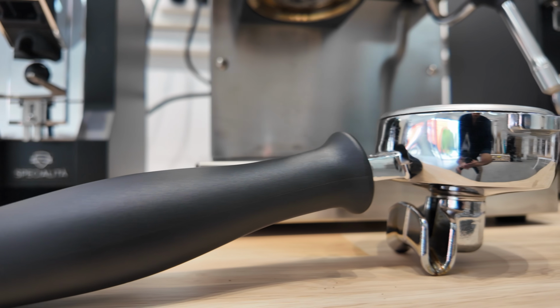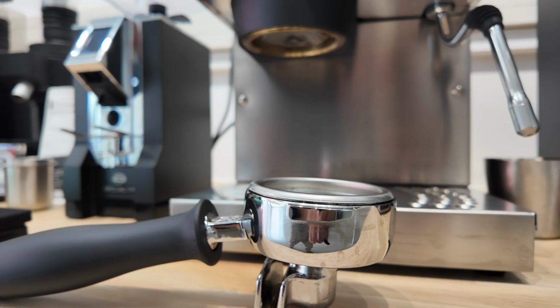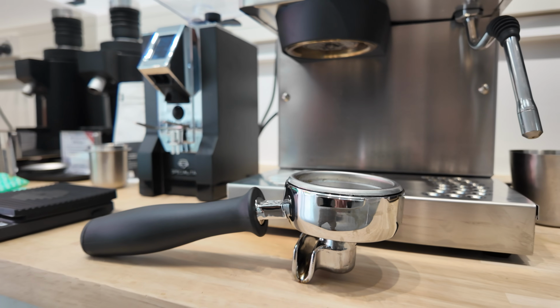The handle is fantastic. I love the handle. And that's something that I really don't like about the Profitec. I really dislike their handle. I think it's cheap. It's not as bad as the Gadget, but I would have preferred it to be a little bit more in line with what the Rancilio Silvia have done, where they've made it ergonomic. They've made it slanted so it sits nicely on the table. I think they've gone into a lot of depth designing the portafilter handle for the Rancilio. And Profitec really haven't done anything with theirs.